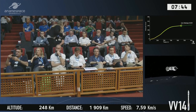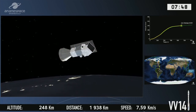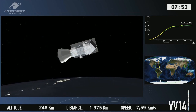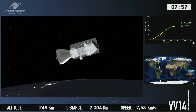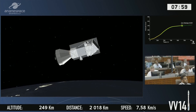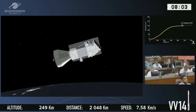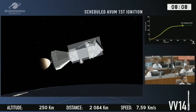Our flight path takes us north, as Luz described earlier, heading up over the Caribbean, along the east coast of the US, east coast of Canada. Fin d'acquisition de télémesure par la station de Galileo. And we've now gone out of range of the Galileo tracking station. That's the one that was at the Arianespace Center.